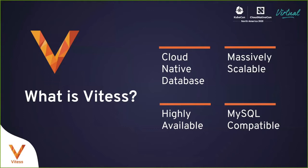Vitess is also highly available, and this is a result of the primary replica configuration in which Vitess clusters typically run, and the seamless way in which you can fail over from a primary to a replica in case of unexpected downtime. Vitess is right now MySQL compatible. It runs against any MySQL flavor, Community, Enterprise, Percona, MariaDB, etc. It does not work with Postgres as of now.